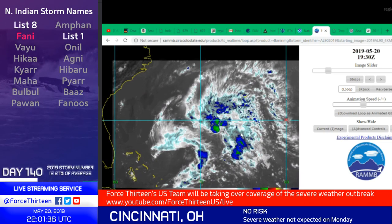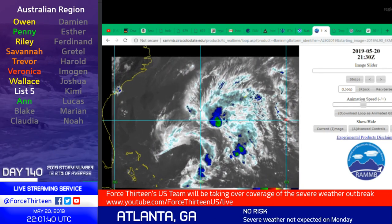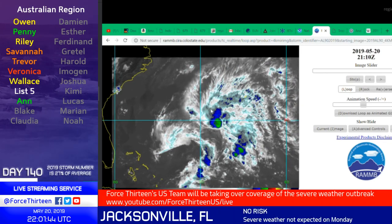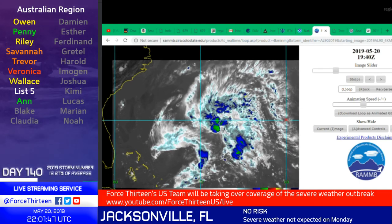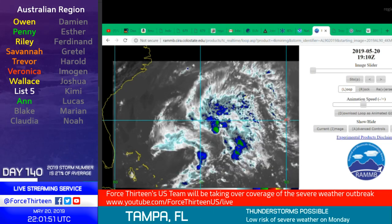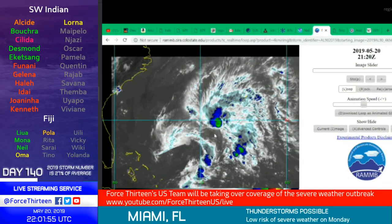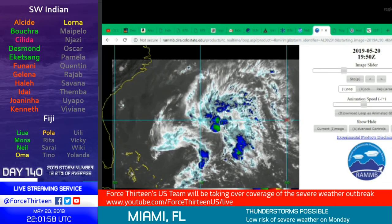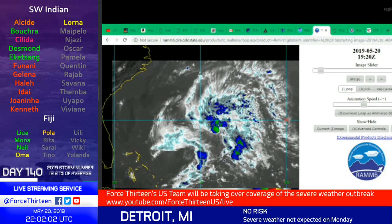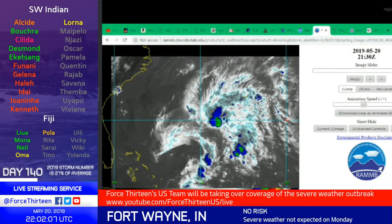My imagery is on the screen. You can see that there are still sort of two circulations, but the one to the northeast is the more dominant one, and the one that will soon become Andrea. It is likely to be very short-lived and not to do much, and so far Bermuda seems to be the only place that will really see anything from this storm.